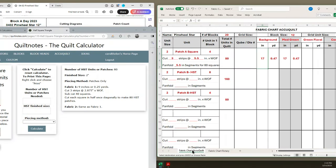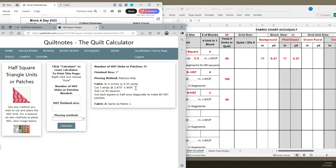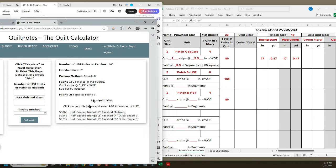Now I'm back to my AccuQuilt section of the chart, and I've filled it out exactly the same way. We'll go to our half square triangle calculator and put in 160 patches needed, and our finished size is 2 inches. And for our calculate method, we're going to choose AccuQuilt. The results give you 3 different dyes to choose from. It also gives you the fabric here. If you want exactly the right cutting instructions, click on the dye you choose.